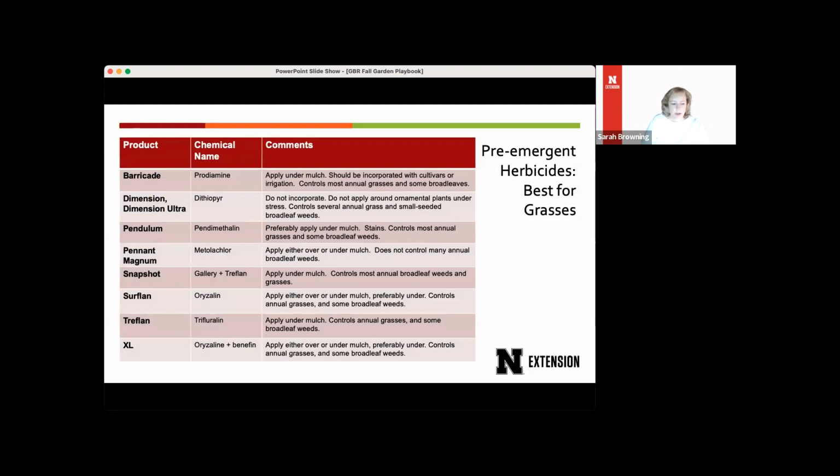Okay. So I wanted to just show you some of the different pre-emergents that we have available for use in landscapes. And the first one, Barricade, or prodiamine is the chemical name. This is the herbicide that has the longest length of residual. It can have up to a 16-week residual in some product formulations, but it's going to be really important with whatever product you buy to read the label and see what is recommended as far as when to make your second application. Because, you know, products can be formulated in different ways. So be sure to read that label.